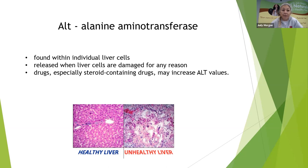Steroid containing drugs can also increase ALT values. And is it the drug itself? Probably not. It's probably the damage that it's doing to liver cells. And then I've got a microscopic view there of a healthy liver versus the unhealthy liver. So when you see on an ultrasound report, it says the liver looks swollen or vacuolated, vacuolated basically means there's holes in it. When you look at it microscopically, the one on the left has tons of cells in there, and the one on the right has these big open spots where it's sort of like, where did they go? And they've been killed off.